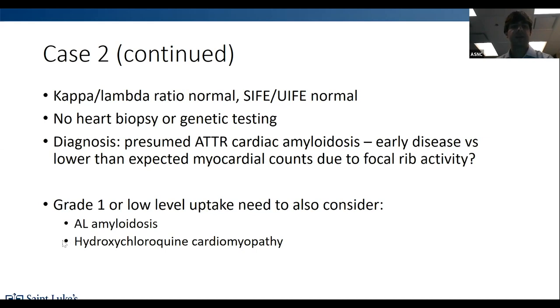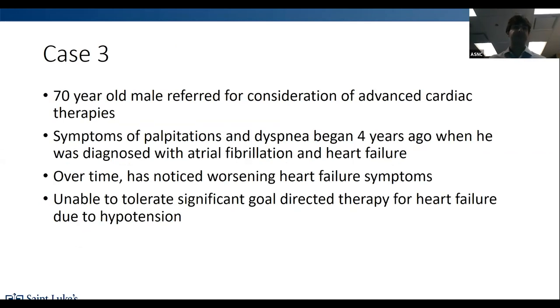Again, the other thing that was mentioned a few times in case reports was hydroxychloroquine cardiomyopathy, and this is at long-term dosing of hydroxychloroquine, not the COVID week dosing or whatever they're trying for the COVID. This is long-term, 10, 20 years of hydroxychloroquine that can lead to these potential findings.